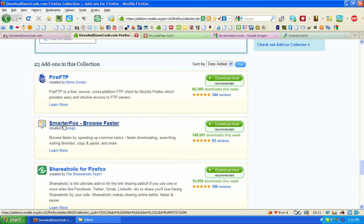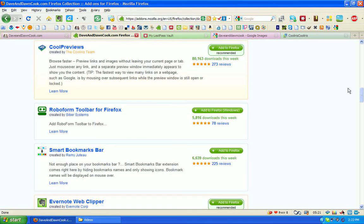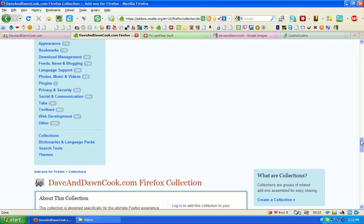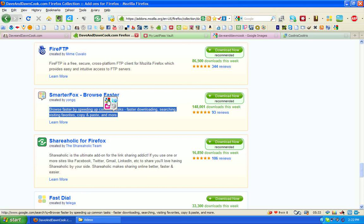SmarterFox, if you download that. So if you go to Google and you've got 200 pages or 50 pages, you don't want to click next. You can add SmarterFox to it, and you can just scroll up and down over here with the scroll bar, and it's going to take you to that next page. It loads it automatically for you. So definitely, that's a highlight. And then I want to show you this highlight.